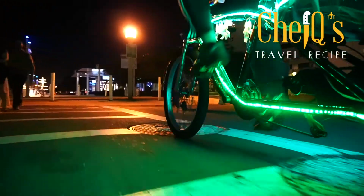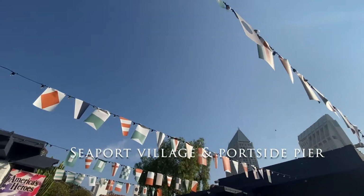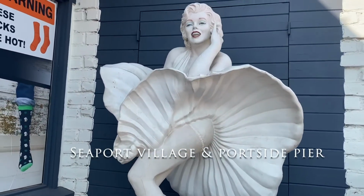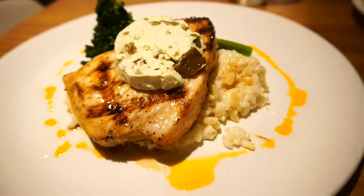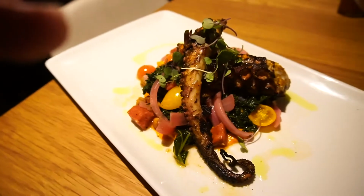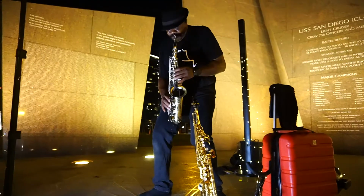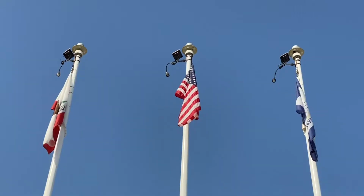Today, we're checking out another popular spot in San Diego. It's Seaport Village and Portside Pier, which are pretty much on the same walkway stretch. There are many small gift shops, eateries, and entertainment for many tourists that come to this area. So, let's see.